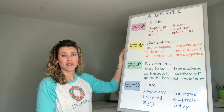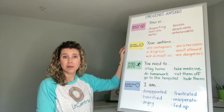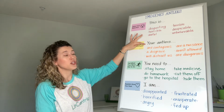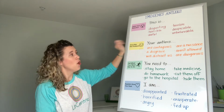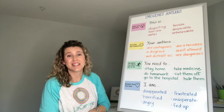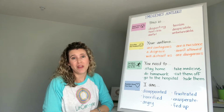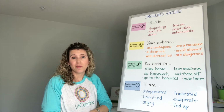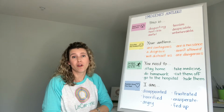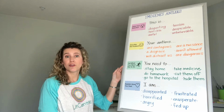The next category in the chart is describe the problem. In the letter, I want the principal to tell Imogene the problem that her antlers are causing. So he's going to say, your antlers are contagious, or your antlers are a disgrace, or your antlers are a nuisance. Now that's an example of a word, nuisance. My students would not have come up with that on their own. I provided that language, and it's one that they can now experiment with a little bit in their oral language and in their writing.